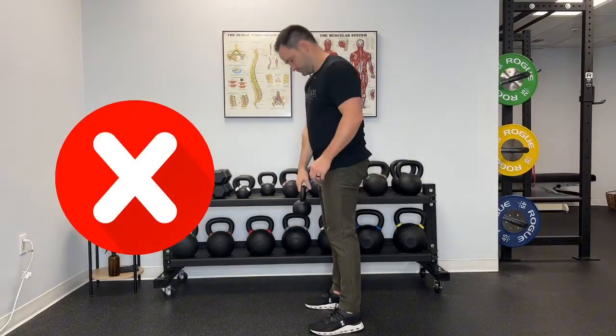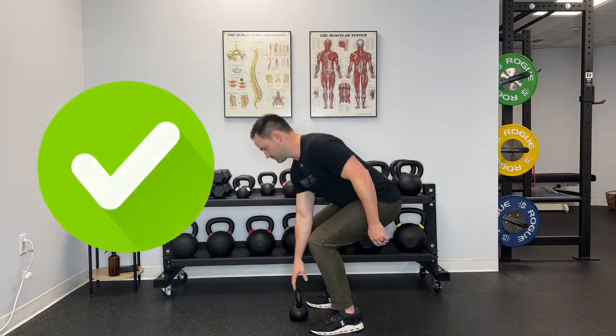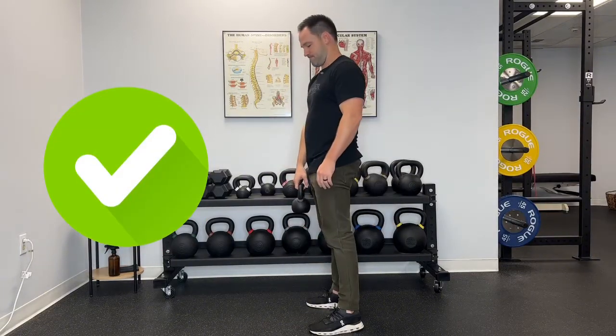The third and final step is making sure you're doing exercises that teach you how to use your hips. More than likely, you're having the numbness and tingling because you've overused your back. For example, if you go to pick something up off the ground and you're using your back and not your hips, you're going to irritate that nerve, creating the numbness and tingling.